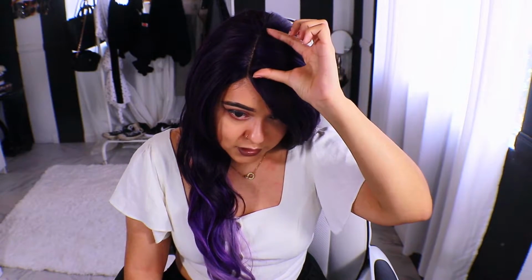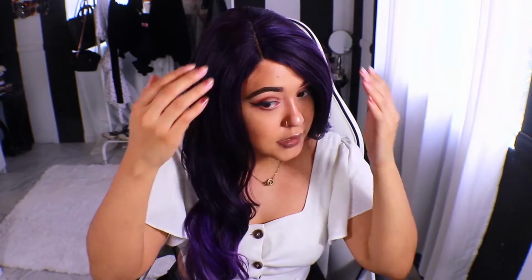The lace is pretty giving, I would say. It's a pretty good amount of lace that they've given you to work with, which I like. That's always a plus. I did dab a bit of concealer. I haven't done anything else to customize this wig. I always believe that customizing your wigs is the best way to go because you cater it to your own liking.